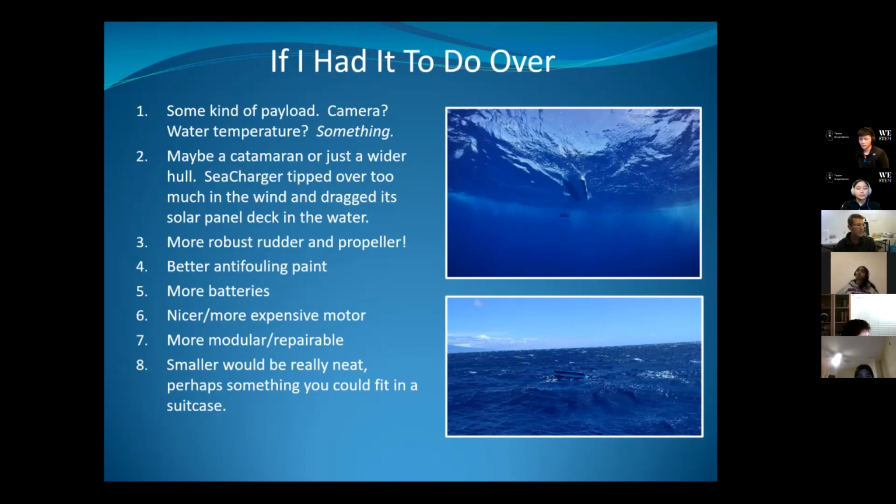Number seven, more modular and repairable. I actually have the boat right now in my garage, and I can't do anything with it because it was built for a one-time use. If I were to try to change the battery pack, for example, that would require actually cutting open the boat. And number eight, I'd love to make one that's smaller, something you could fit in your suitcase that could still cross an ocean. I don't know how possible that is, but it's a goal.